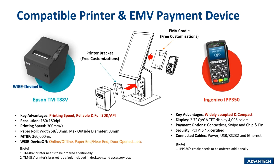Of course, if customers want to use other brands, we can easily customize the EMV cradle for them.